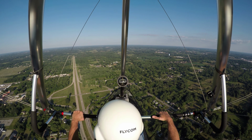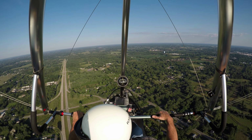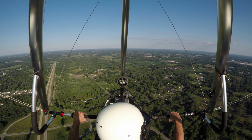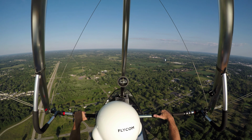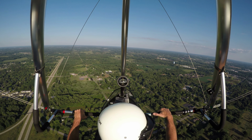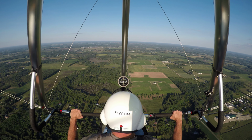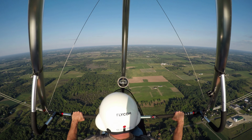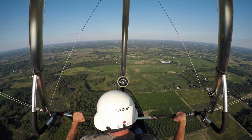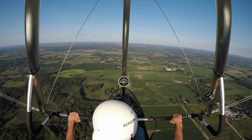Benton Harbor traffic, Delta Wing 290 Kilo Mike, departing the pattern out to the east, Benton Harbor. Heading up to an altitude of 2,200, Benton Harbor. 1,900 feet MSL, 1,200 AGL. Air's a little choppy, not bad. It's a lot better than it was yesterday flying by the airport.